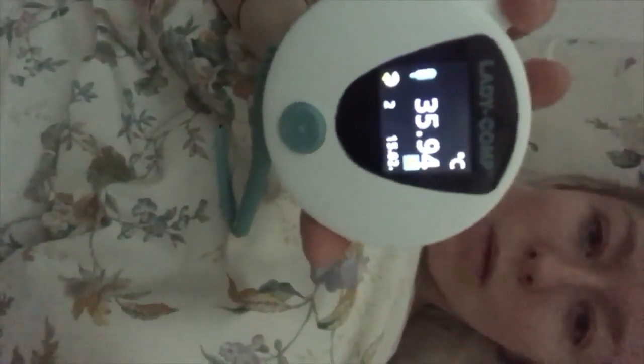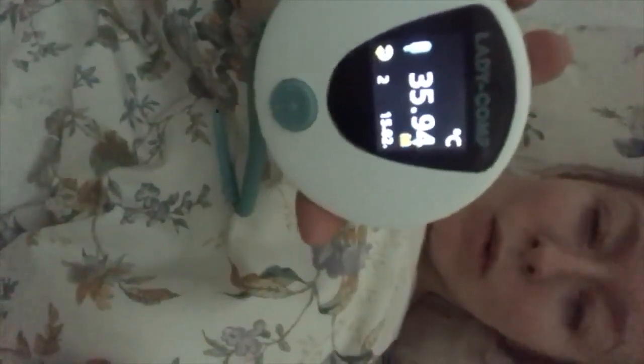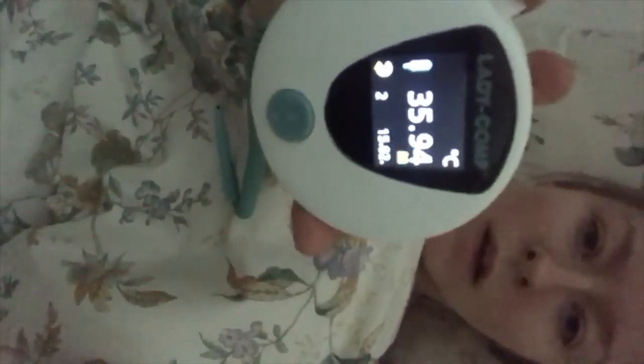Yesterday I said was day 1, and it was day 1, but it's taken a while for the pain to kick in because it was waiting for that drop. That's why it's painful today and not yesterday. So today is day 3, and I think my temperature will probably rise now. After that big drop yesterday, it's going to go up a little bit.